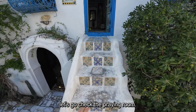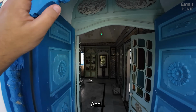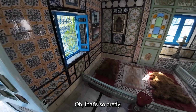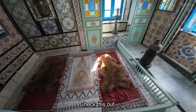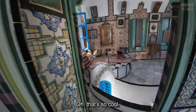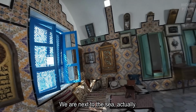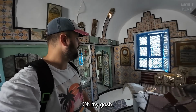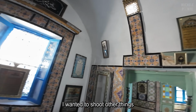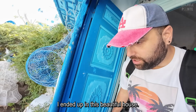And now, ladies and gentlemen, let's go check the praying room, Salle de Prière. And oh my gosh, I'm too tall for ancient times again. And over here, that's so pretty. Check this out. All the decorations, books. People have been praying here. That's so cool. This makes me think so much about the sea. We are next to the sea actually. This was a great suggestion by the taxi driver because I came here totally unprepared. I wanted to shoot other things in this Sidi Boussaid, and then I ended up in this beautiful house.